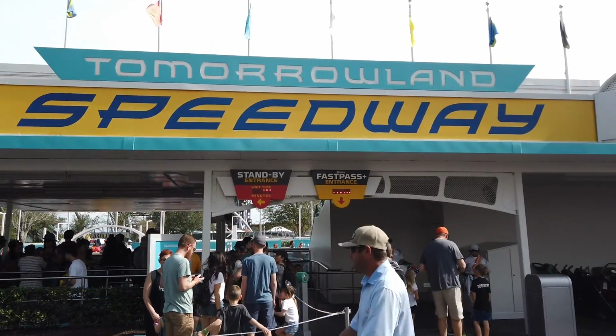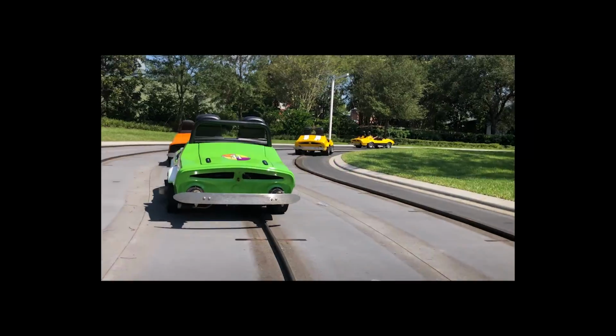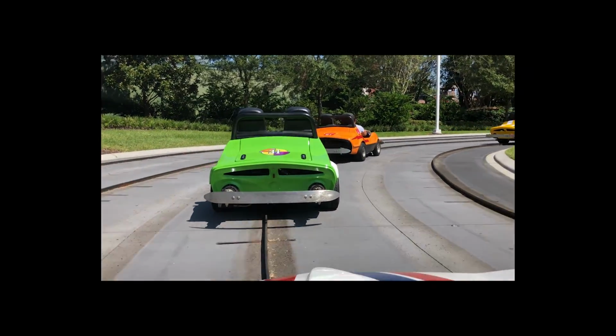Over here as well is the only Tomorrowland attraction that actually existed at opening day, and that is the Tomorrowland Speedway. Now, I'm not going to ride it because I've already ridden it recently. Slowest car chase ever. I'm still trying. So yeah, no, I'm good today. But at opening day, that was it. That's all that was open for Tomorrowland. Everything else started opening up incrementally over the next couple of years. So if you wanted Tomorrowland, you rode a car, and that was it.